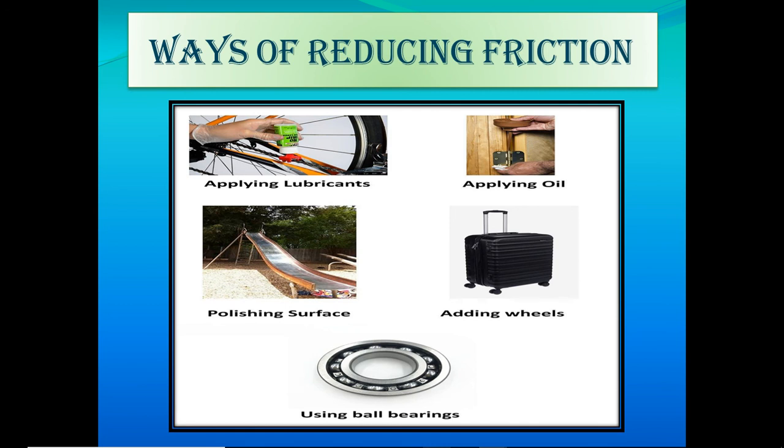Next is adding wheels. You have studied in the previous slide that rollers reduce the friction between the bag and the surface as compared to sliding friction, because the area of contact decreases and there is less wastage of energy. The example I told you earlier: friction in the game of carom board is reduced by putting powder on the board, which makes the striker move swiftly on the board. So this is all about the ways of increasing and decreasing friction, or the advantages and disadvantages of friction. Hope it is clear to you, students.